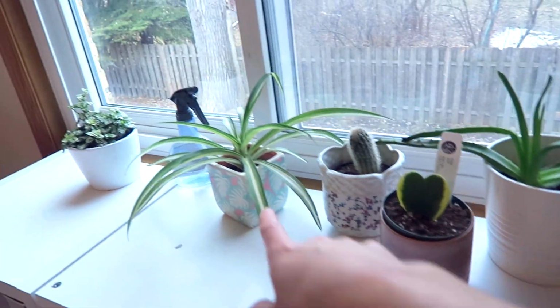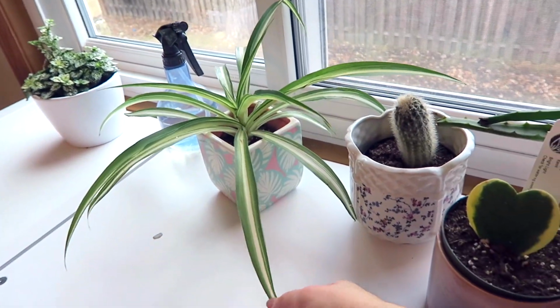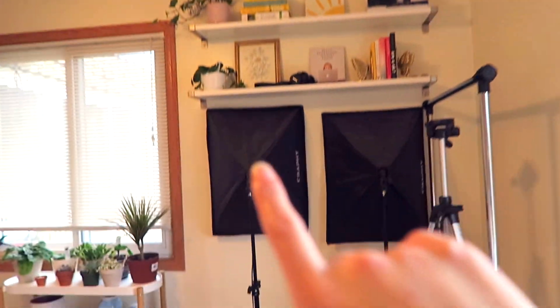I have a few of my plants that I think I'm going to keep over here. I want to eventually hang this spider plant, because it's going to really grow down, and I just want it to have enough space. This sweetheart plant though is my absolute favorite, and I've got some good ones over there as well. But okay, back to the shelves because I love them so much.